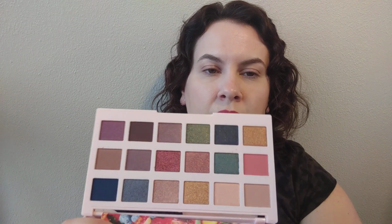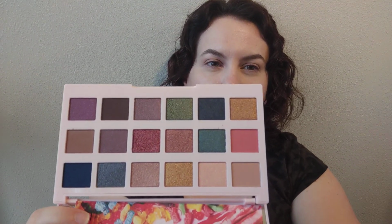Let's see. Ooh, there we go. Okay, it does have a full-sized mirror. There you are. And here, let's cover this up so I'm not blinding you. But that is what it looks like. We get, let's see, 1, 2, 3, 4 mattes, it looks like, and the rest are shimmers and satin shades. But some absolutely gorgeous tones.